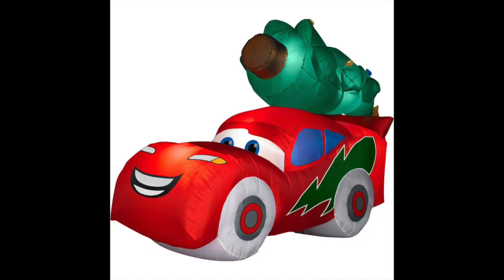Everybody loves a good, giant, light-up, tacky inflatable, right? Honestly, giant light-up, tacky inflatables tend to do a pretty good job capturing the character that they're supposed to look like, and the Cars ones are no exception. I really don't have much to say about these. I just kind of feel obligated to bring them up as they are a staple of tacky Christmas decorations, and there are several different Cars ones.